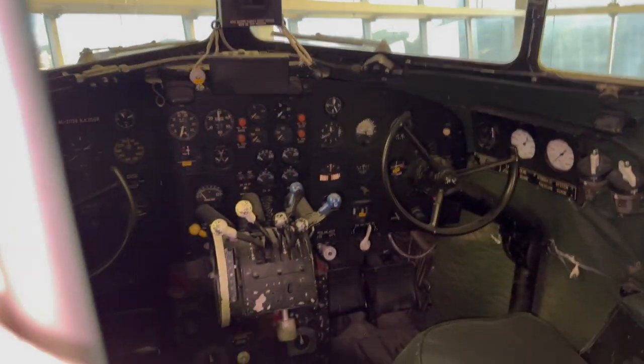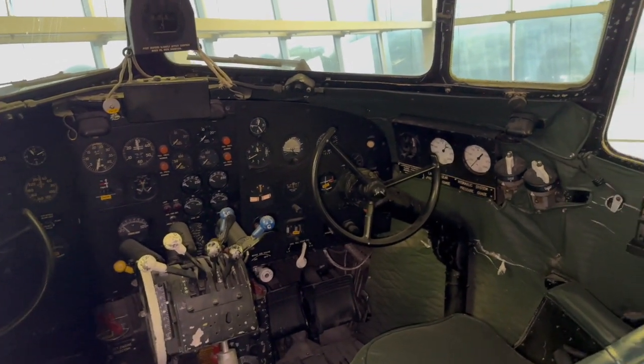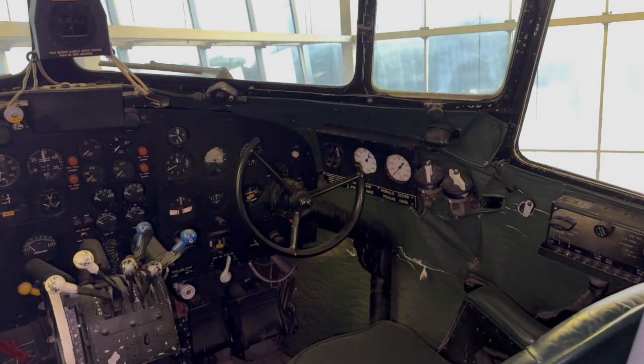And yeah, cockpit. There's a lot of instruments right there. You got the mixture control and the prop control and the throttle. Really cool they had these yokes back then. It feels almost like a steering wheel. Yeah, very cool. And here's all the other avionics right there.